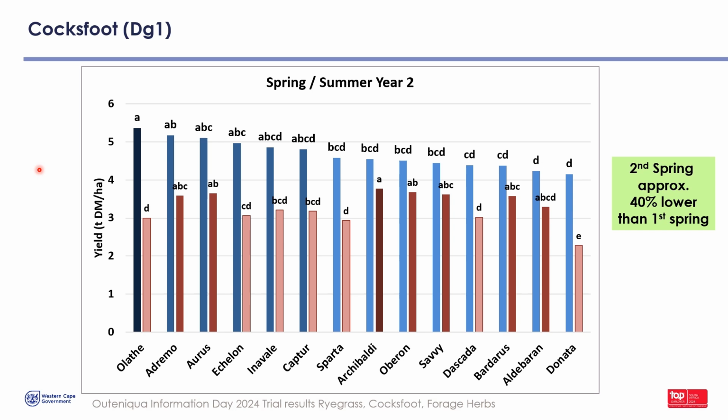And the summer yield was relatively variable, with some of the lower spring yielding varieties doing well in summer, or relatively well in summer, being in the higher yielding group.